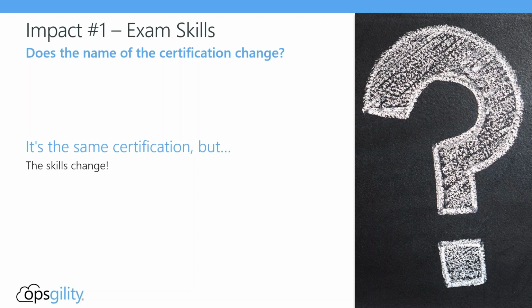But if you're thinking about sitting down and taking the certification or the exam that leads to the certification, at the end of the day, if you can pass the exam, you're going to get the same certification and the same Credly badge that you can post on LinkedIn. It looks exactly the same as the old one. The only difference is that the skills associated with the badge are going to be different.